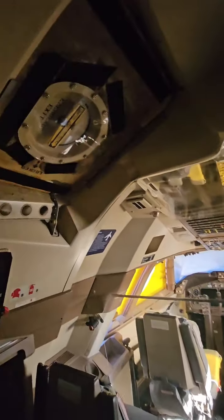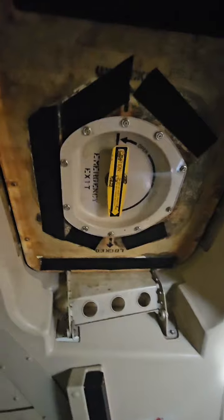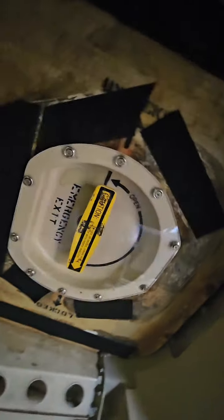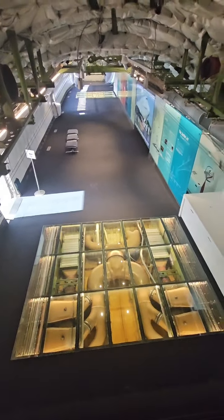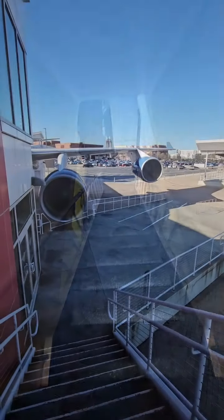This is an escape hatch that hopefully would never have to be used, but you turn that, open it up, throw the rope out, and climb down. It's pretty high up there. Again, from upstairs, you can see how high this area was above the main deck and the 22 feet across of that main deck. It was just a massive airplane.